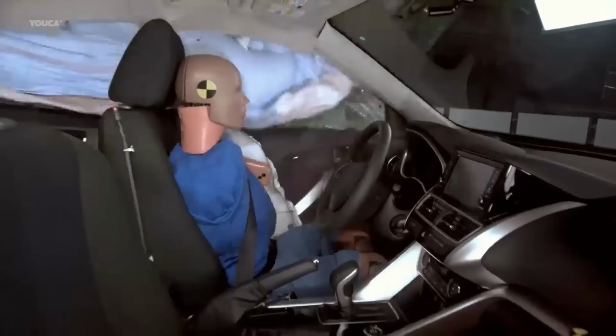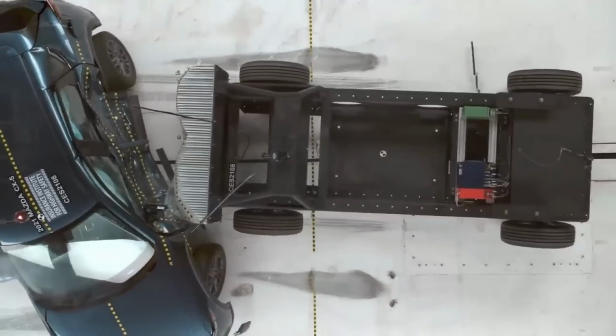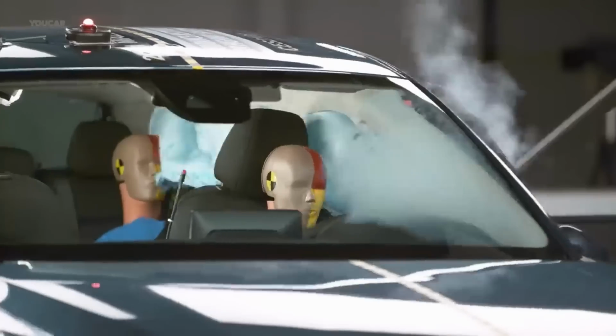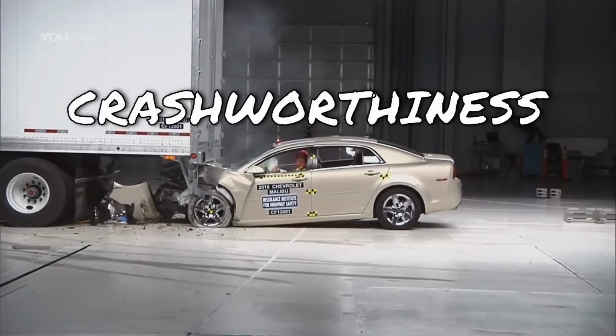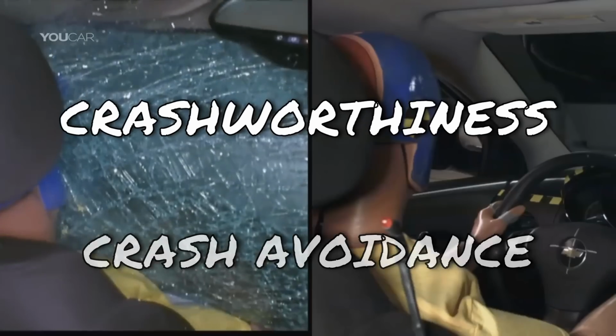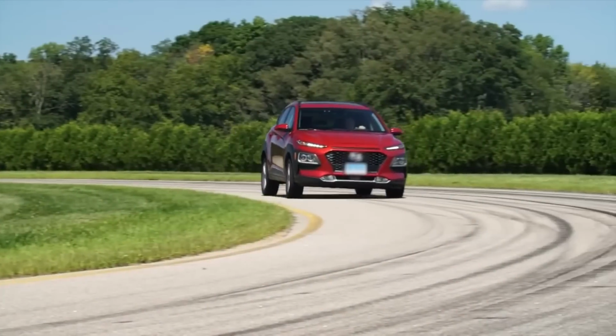Car safety. When millions of people are buying cars, this is one of their biggest considerations. Because as careful as we could try to be out there, we can't control everything that happens, which is why it's great that we have safety tests for both crashworthiness and crash avoidance. However, one of these areas of testing has a major problem. In fact, for about half the population, they're kind of a farce.